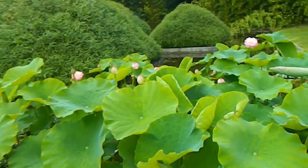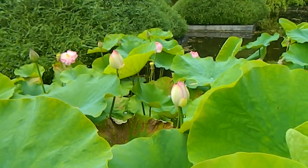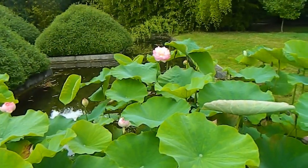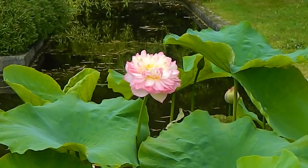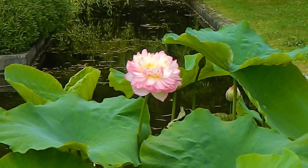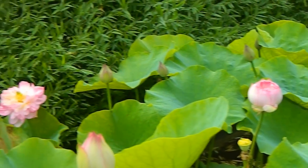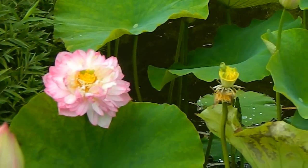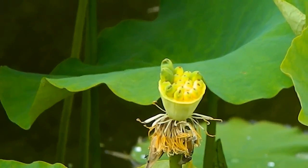Look at this, would ya? Oh my God, it's lotus flowers. Lotus, I think that comes from North Africa originally. But look, they actually have the flowers here in bloom in Brittany. That's some achievement. I could never have this at home. But they're amazing. And look how cool the seed heads are. That's actually a seed there.